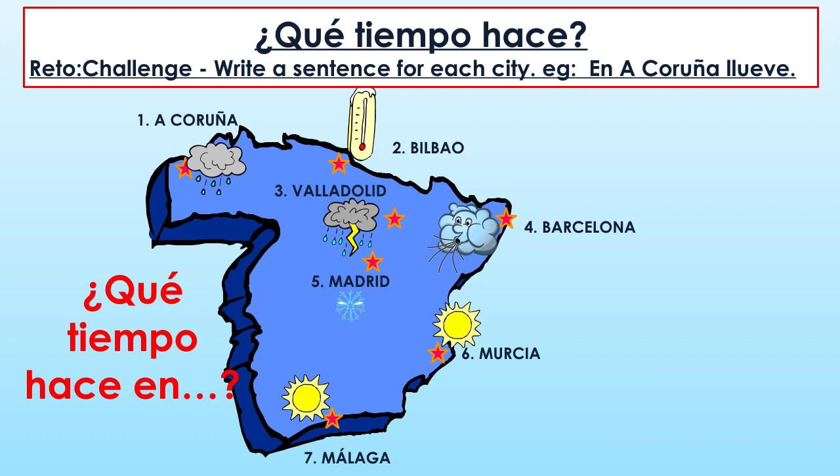So I want you to write me out 7 sentences telling me what the weather is like in each of the places. And as you can see in the example, the first word is en. En means in. So you say in, then the place, and then the weather. Okay, pause the recording now to see how you get on with that. Good luck. Okay, jolly good. Let's see how you got on with that.